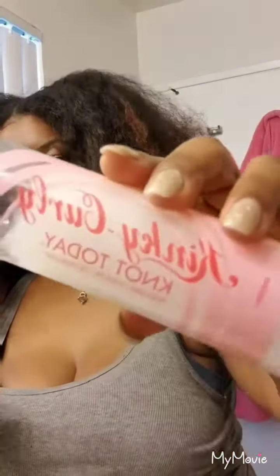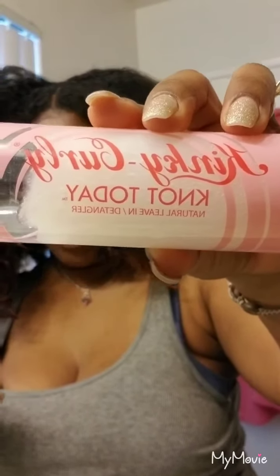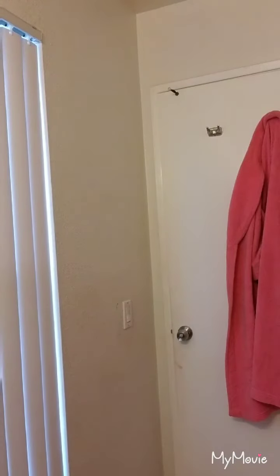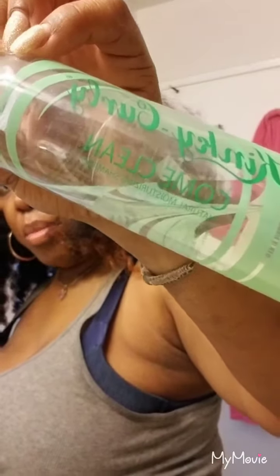Now, I knew when I first tried these products, and I've seen a lot of people give real rave reviews about this. This is the Kinky Curly Not Today Leave-In and Detangler. And this one is the Kinky Curly Curling Custard. I also bought this one, it was a three set. Now, this actually is the only thing that I actually like out of the whole thing. It's the Kinky Curly Come Clean Shampoo.